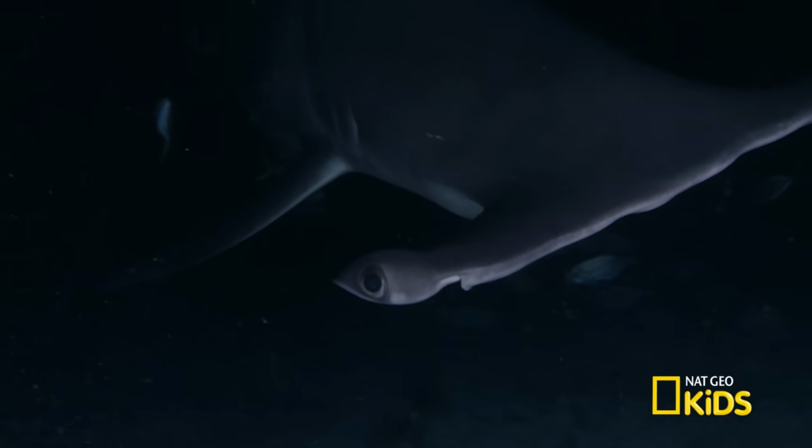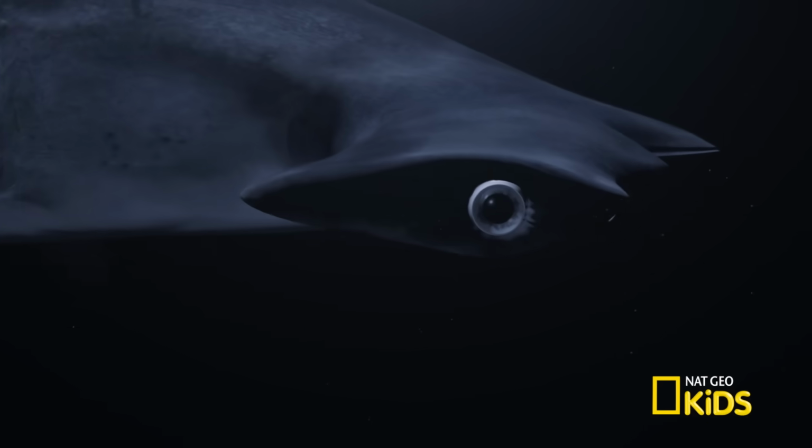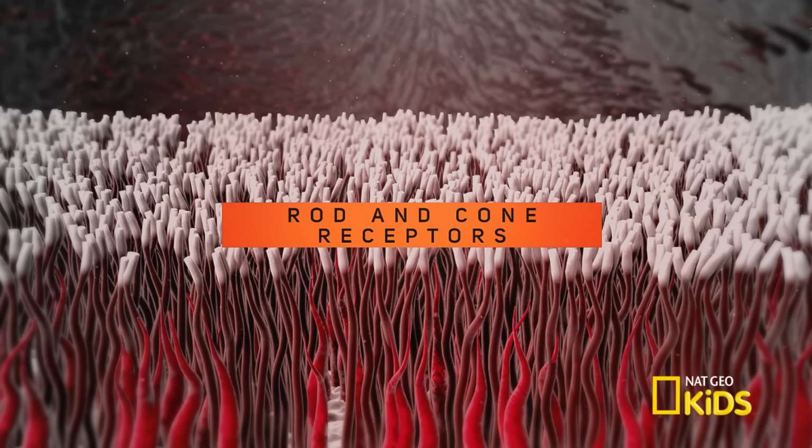Hammerheads have superior night vision. Their retinas contain a high density of photoreceptor cells responsible for seeing in low light conditions, making their night vision up to 10 times more sensitive than humans.